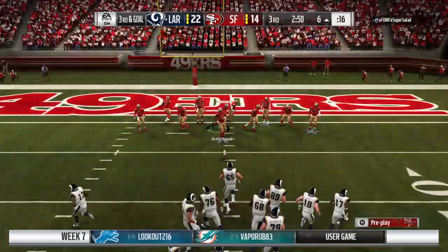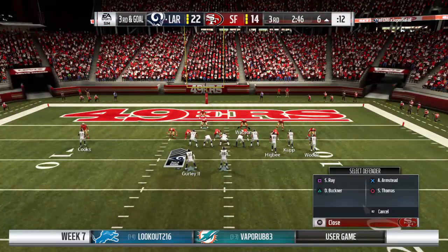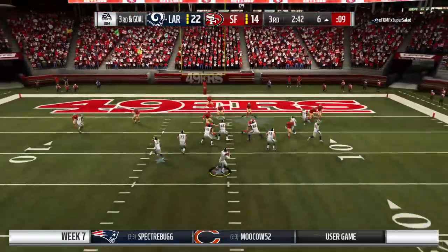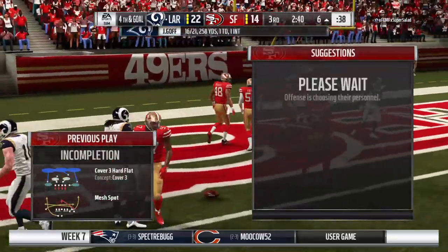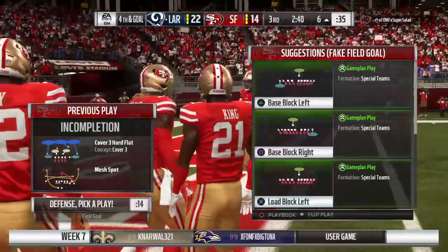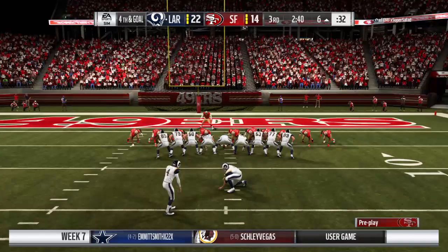So 3rd and goal, and the 49er faithful making some noise for their defense. Now Goff on 3rd and goal. And this is going to be incomplete. Let's give this defense some credit now. They let the guys get downfield, but when push came to shove, they stood their ground. And now they'll likely force a field goal attempt.